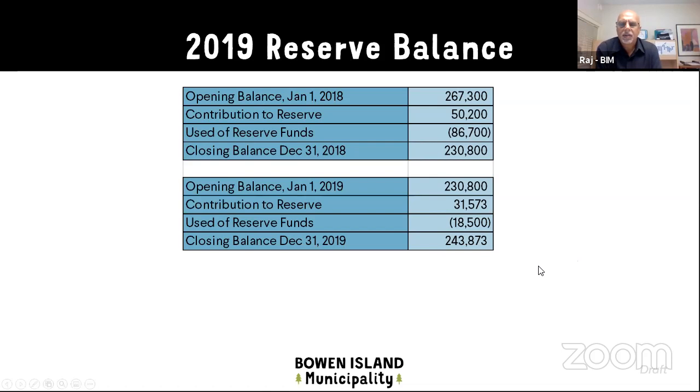So there is an issue here that you should be aware of. Your reserve has $244,000, and the anticipated cost of proceeding with the replacement of a tank is over $540,000. We'll probably get better estimates this year. So the reserve balance is not adequate to fund the replacement of the tank. So either we will need to find a funding solution to address replacement of the tank in 2021 if that is going to move forward.